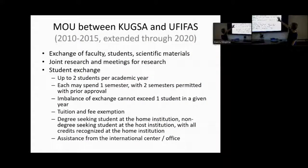I just wanted to mention, this is the Kyoto University Graduate School of Agriculture. That's my unit, which is very much the equivalent of UF IFAS. And we have an exchange MOU for exchange of faculty, students, and scientific materials. So I'd like to make good use of it. I'd love to exchange some ideas and potential projects. Student exchange, this is a great deal. If you're a UF student, you can go to Kyoto University and participate in classes or collaborate with other people without paying tuition, and the university does help take care of your visa and staying. But we want to have sort of a balanced exchange.